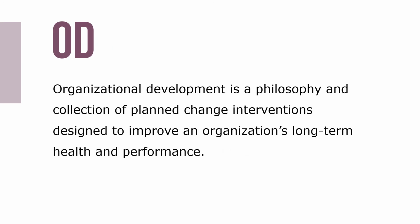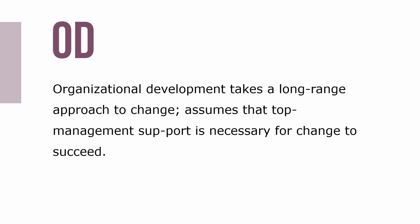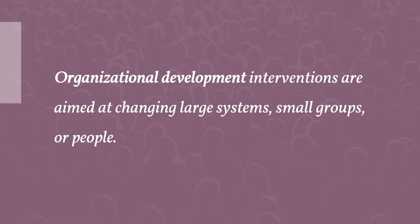Organizational development is a philosophy and collection of planned change interventions designed to improve an organization's long-term health and performance. Organizational development takes a long-range approach to change, assumes that top management support is necessary for change to succeed, creates change by educating workers and managers to change ideas, beliefs, and behaviors so that problems can be solved in new ways, and emphasizes employee participation in diagnosing, solving, and evaluating problems. Organizational development interventions are aimed at changing large systems, small groups, or people.